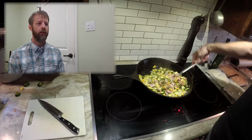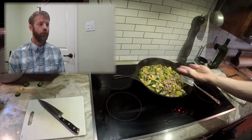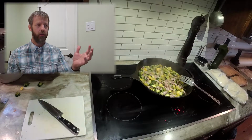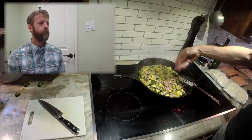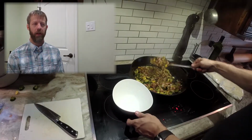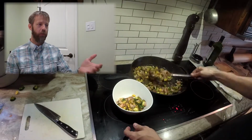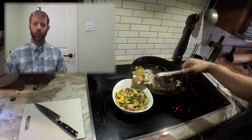So we've added the bacon, and again, just a quick stir to get everything incorporated. I haven't added any spices yet, and so here I'm adding a good coarse natural salt that's unadulterated. And then we let it cook on down. After it's cooked to where everything's softened well and the bacon's cooked, then we spoon it out into a bowl just to set it aside while we continue on with the rest of the dish.